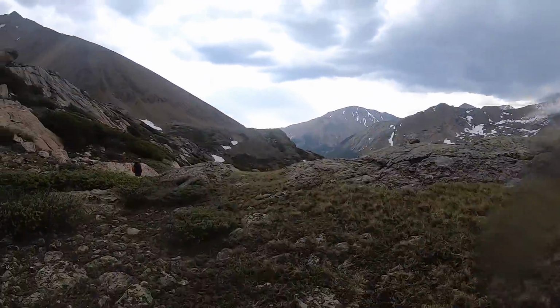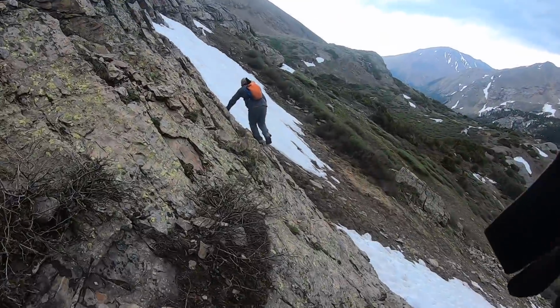Storm's coming in, so we gotta leave. It's above tree line and it's thundering like crazy. The lightning will get us up here, so we gotta roll. So we're jamming down. Yeah, it looks like snow.